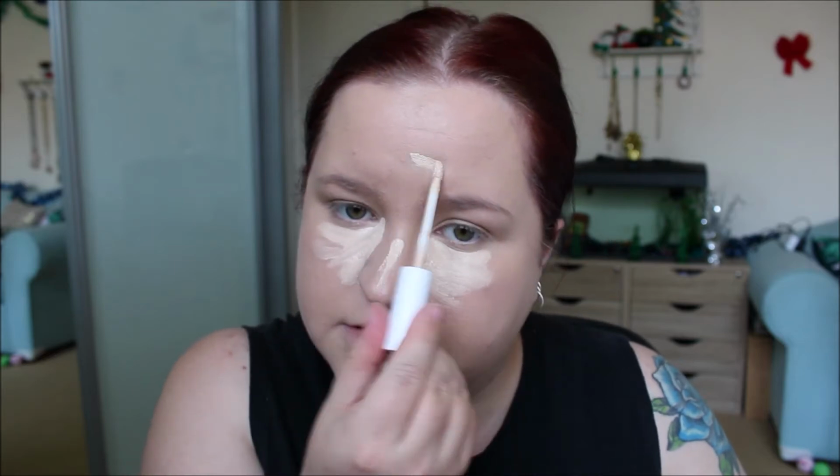and basically once I started getting all the really bad dark circles under my eyes, I stopped using this, the Rimmel Wake Me Up and all those type of concealers because they just were not working out for me. I am going to put this down the center of my face too, not for coverage but because it is super pale.